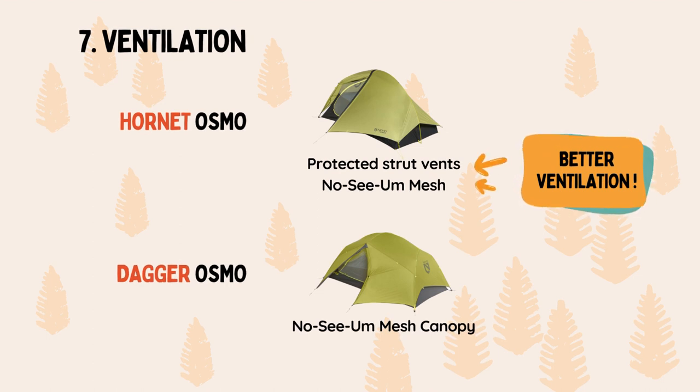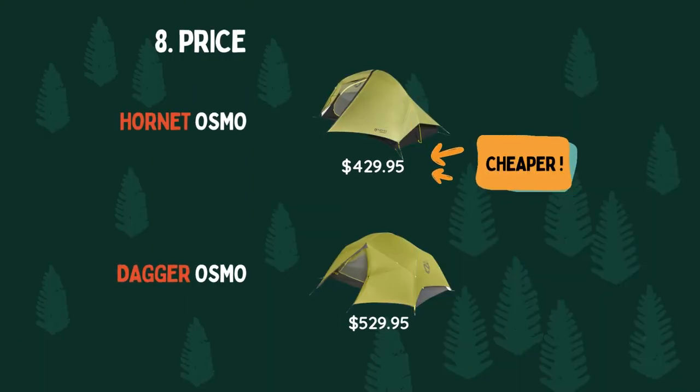Number seven, ventilation. The Hornet OSMO has better ventilation because it has both protected strut vents and a no-see-um mesh body, whereas the Dagger doesn't have any vents. And number eight, price. The Hornet is significantly cheaper at $429.